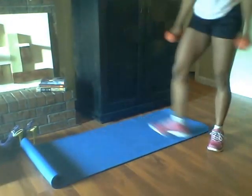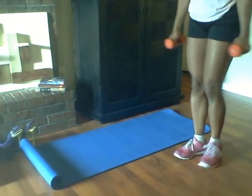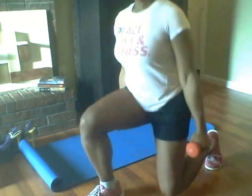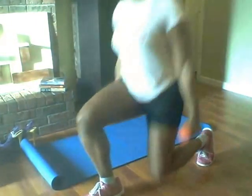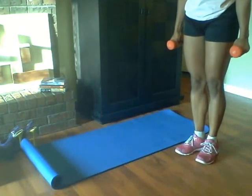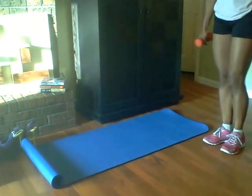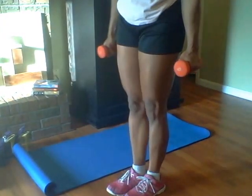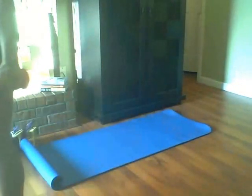Again, you can use weights. You can either do a stationary lunge, where you're simply stepping out, stepping back in, stepping out, stepping back in. Or you can do one of our variations of walking lunges, such as stepping out, kick back, bring together. Stepping out, kick back, bring it together.